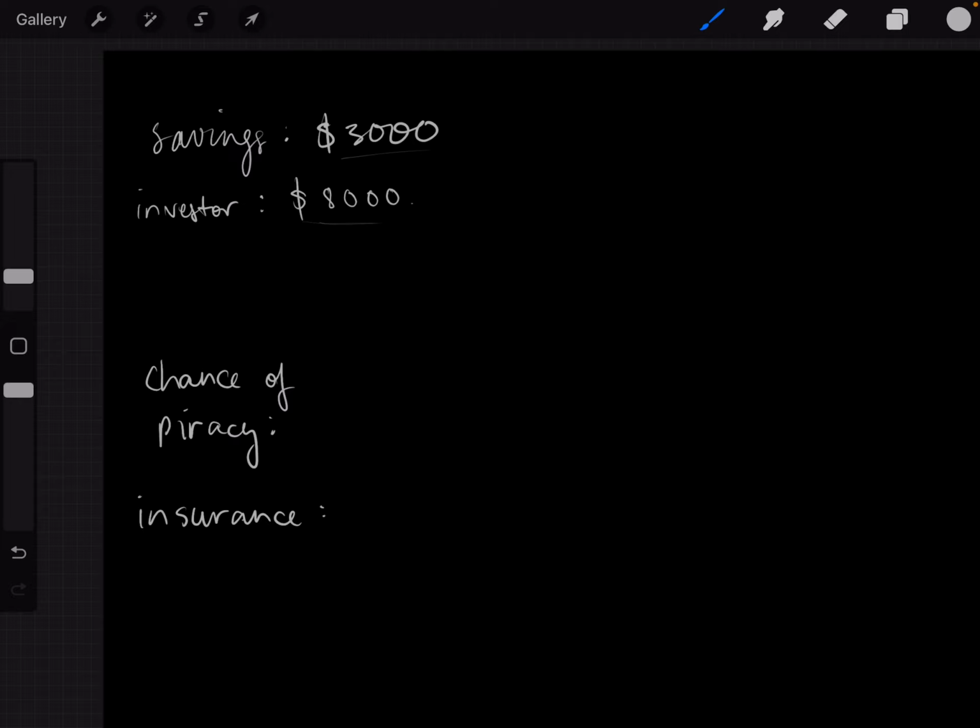If you succeed and it ends up in St. Petersburg, then you're going to make a profit of $2,000. If you fail, then you lose that $8,000.